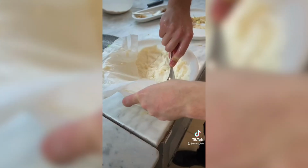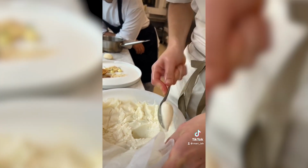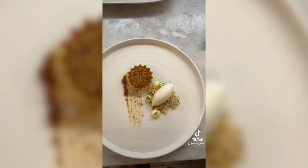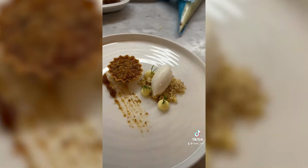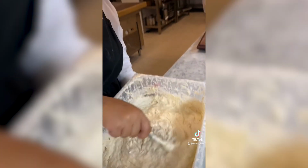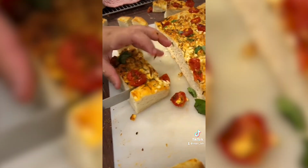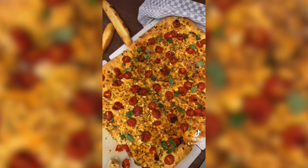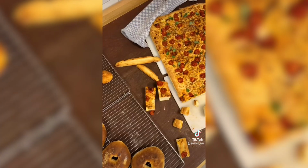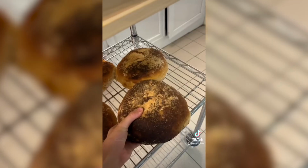And then for the plated dessert, we had Pasquale, who made a walnut tartlet with anise seed caramel along with a fig compote and coconut ice cream. And then we had Martina and Jacqueline who were on bread. They made focaccia but with a Maltese twist. So we have focaccia with cherry tomatoes, fresh basil, rosemary, and Maltese reina, which are those tiny little chunks you can see there. Some onion infused bread rolls, as well as Maltese fritira.